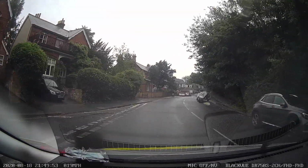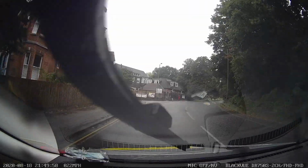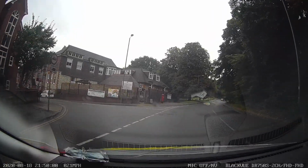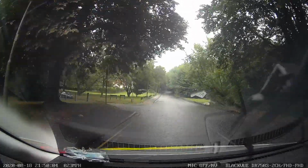When it's safe to, can you show me how you would demist the front windscreen? Asks the examiner. Deepti presses the button to demist the front windscreen and then turns it off.